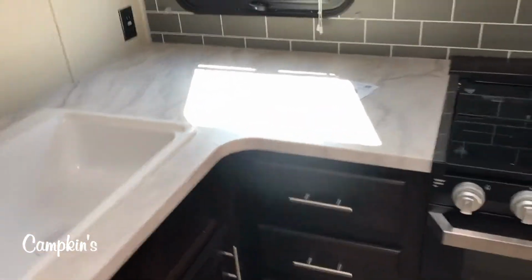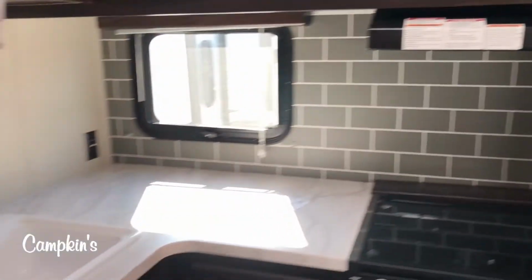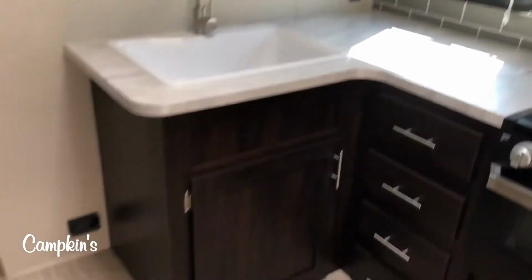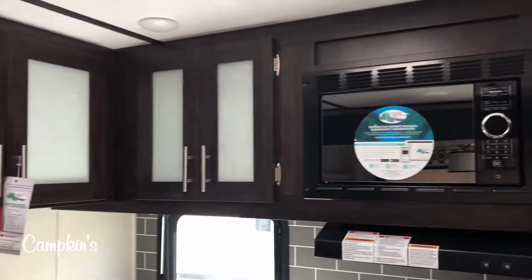Then we have the kitchen. So here in the kitchen, look at that counter space. Tons and tons of counter space. Really nice subway tile backsplash, glass top stove, 4 drawers for cutlery. You've got lots of cabinets above as well with nice white glass accents.